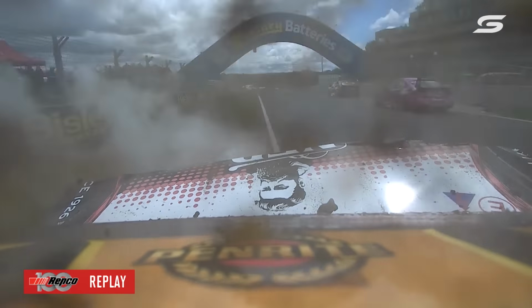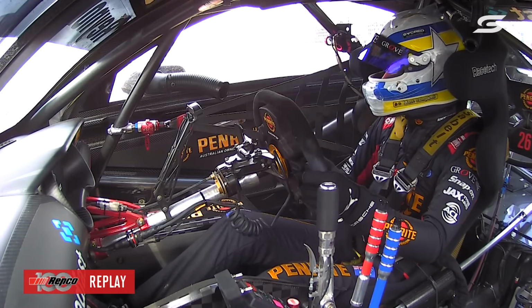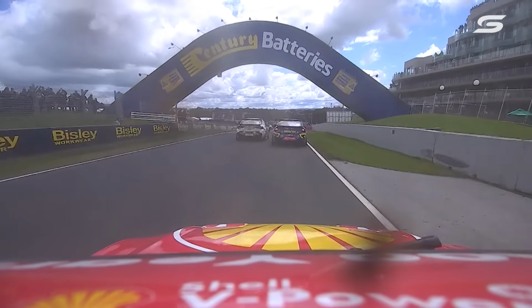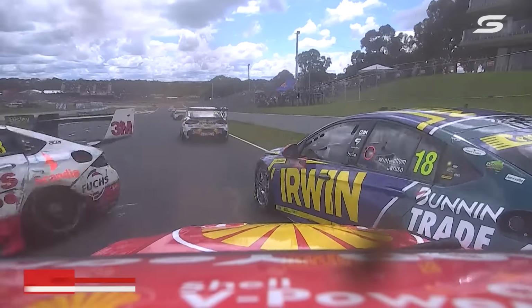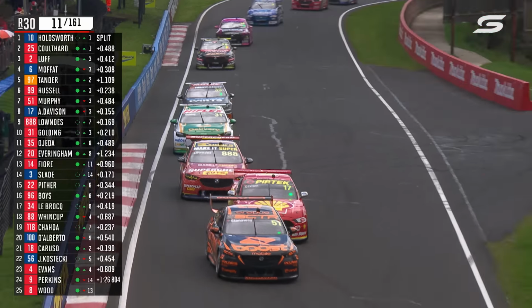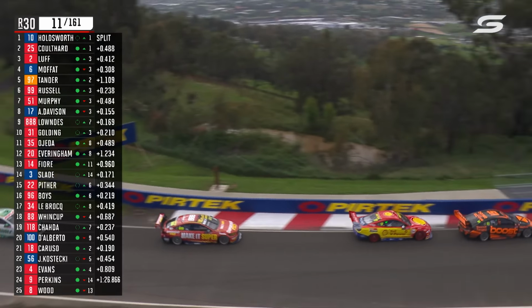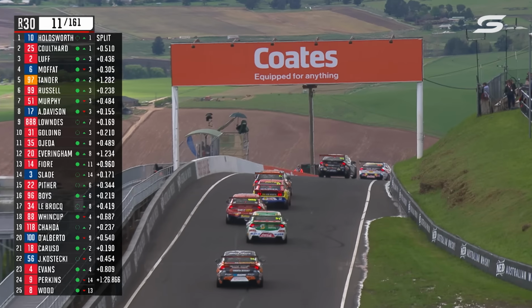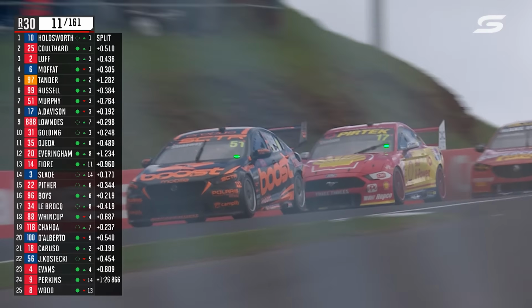Here we go. Off to Matt Campbell. Oh my God, that is a massive shunt. Had nowhere to go, completely. So this is the one. This is just ridiculous. Yeah. All of a sudden I paused because I was about to say we're looking from Alex Davison's car and then he rolled out of the throttle so much, so maybe Murph had a little moment and he had to back away for whatever reason.